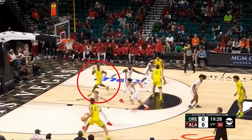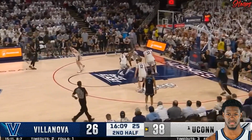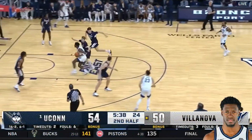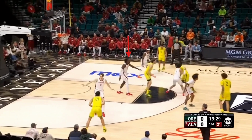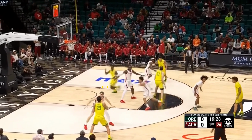He has been their guy. He had 18 in their win versus Texas A&M and then 22 the night before this versus San Diego State. And he transferred in from Villanova last year, and he's off to a hot start with Oregon. So if you're Alabama, this big man has to shade this post entry. You can leave your man on the elbow here to go with Bamba so we don't allow him to get the ball so close to the rim.